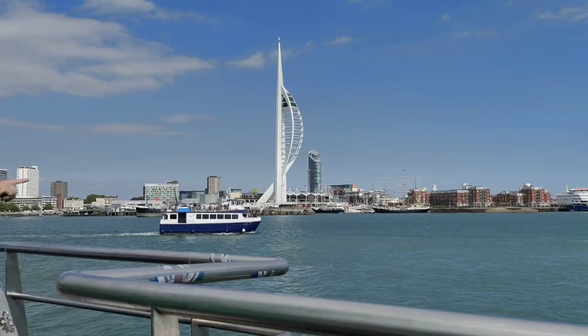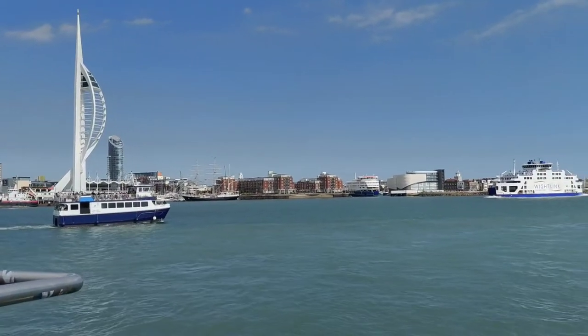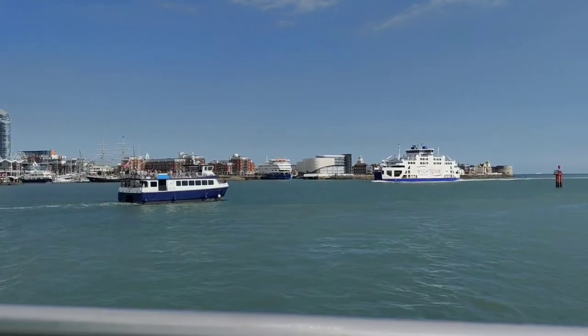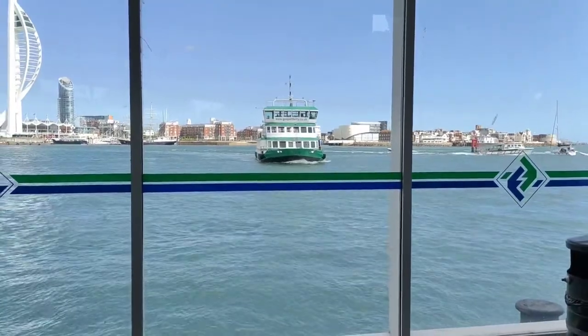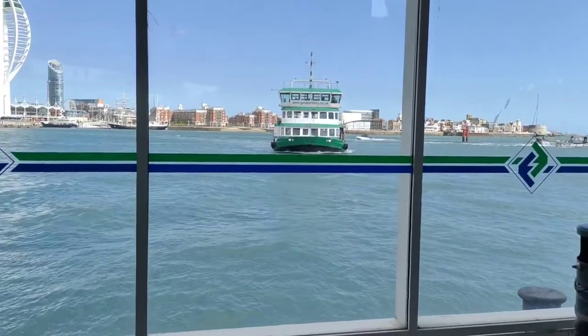Today I would like to show a short glimpse of a journey from Spinnaker Tower to Gosport. It's a very short journey. It takes only a few minutes from the Spinnaker Tower to Gosport. So it was quite exciting for me. This was my first journey on a ferry in the UK. This is the ferry which I have taken.